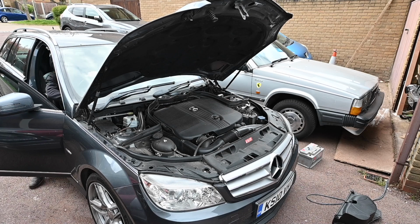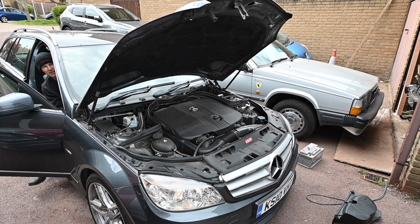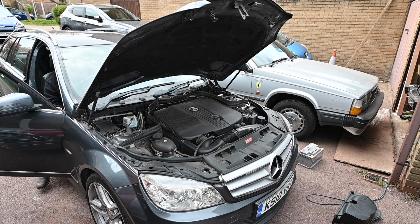Right, so make sure it does actually still start. So in neutral, foot on the pedal. Oh, that's better. It was getting a bit sluggish on the cranking before. Still all good. It's not forgotten the mileage. It still shows it's 6,500 on the trip meter and 119,000 on the overall odometer.